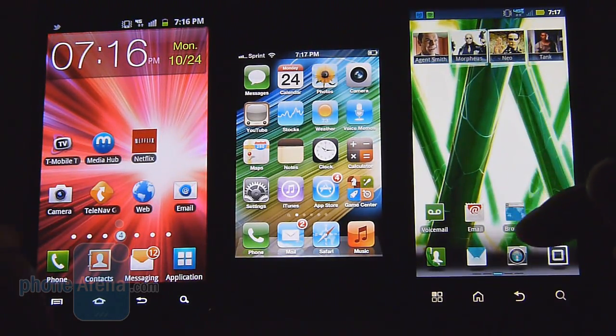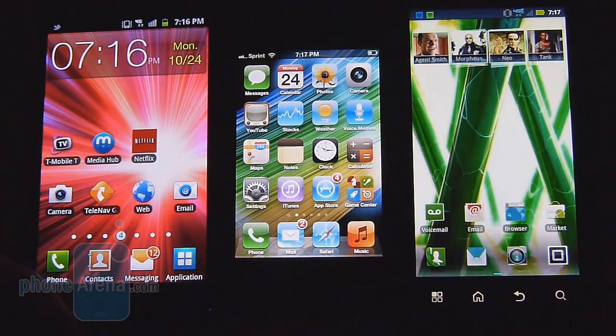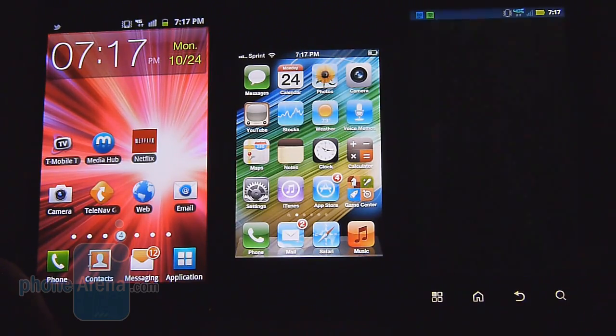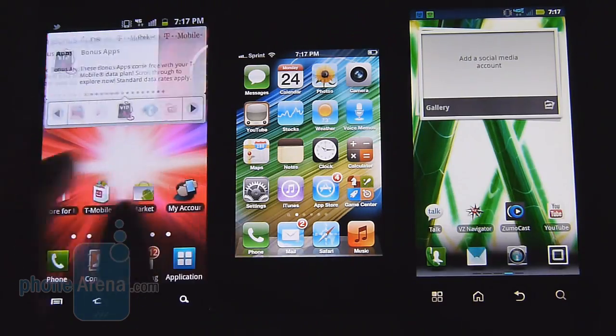But between the TouchWiz experience and the Motoblur experience, we have to give it to the DROID BIONIC a little bit, just because it combines a lot of graphical elements to its presentation. It has that eye candy appeal. On top of that, a lot of functionality with its widgets still.